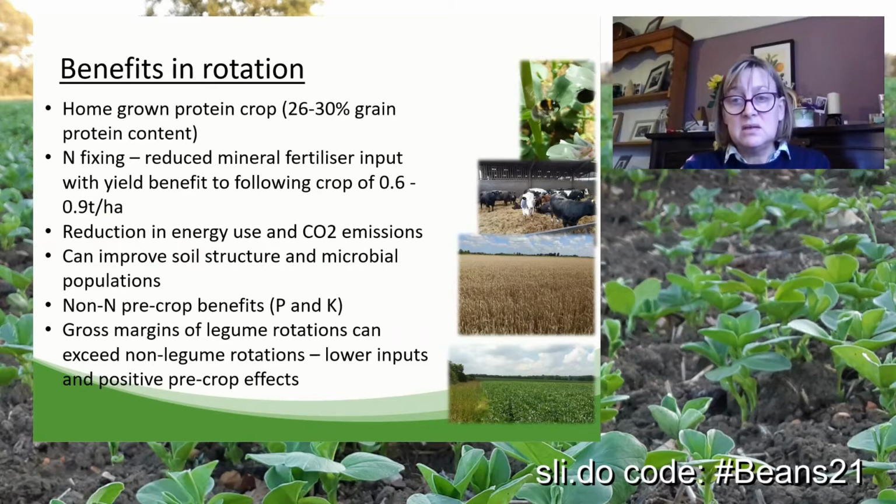Beans are a source of homegrown protein. Bean grain protein content can be 26 to 30% protein. They're a nitrogen fixing crop. They don't require mineral nitrogen fertiliser at all, and in fact, using N on bean crops can prevent nodulation. The other benefit, of course, is that they give a benefit to the following crop, and that can be anywhere between 0.6 and 0.9 tonnes per hectare. So keep that in mind.